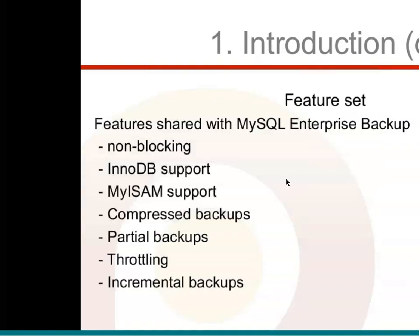Okay, what features are provided by the hot backup utilities? Here are listed the features which are shared by XtraBackup and MySQL Enterprise Backup. Both of these utilities provide non-blocking backups. They support InnoDB and MyISAM engines. They support compressed and partial backups. They allow you to control disk input-output throttling and do incremental backups.